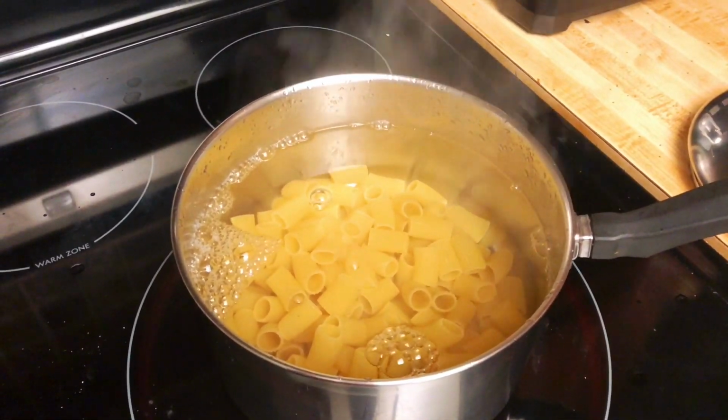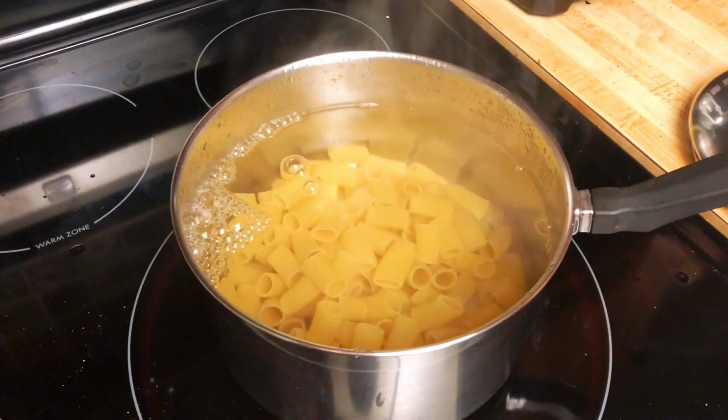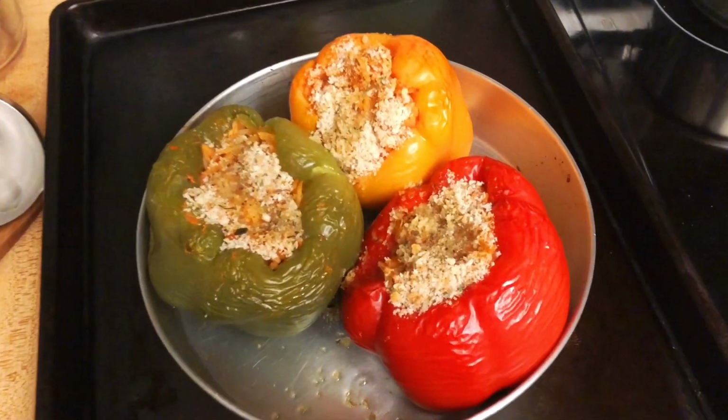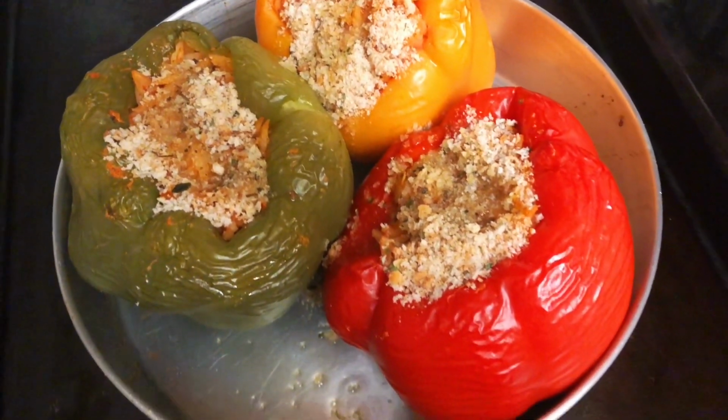This is our side dish of pasta. They're little mini rigatoni. Well, here they are out of the oven. We're going to let them rest for a minute. Don't they look good?